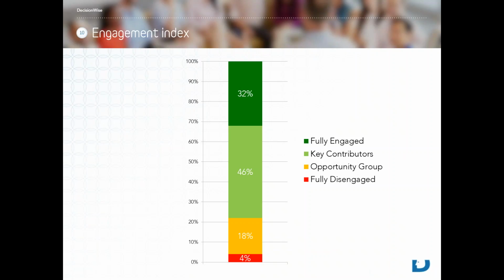So we find engagement really is on a spectrum, and there's not a lot of organizations that I've seen that have half their organization fully disengaged. People want to come to work and give their best selves to the work. And so I've actually found that people in that fully disengaged category, a lot of times are in the wrong job fit. They're in the wrong job role that's not utilizing their skills, and eventually they do leave the organization. And hopefully we can help persuade them out sooner, but really it's a small percentage.